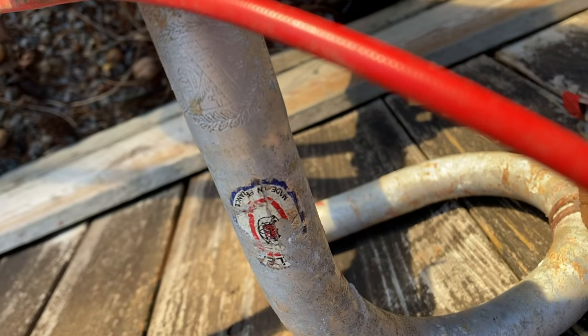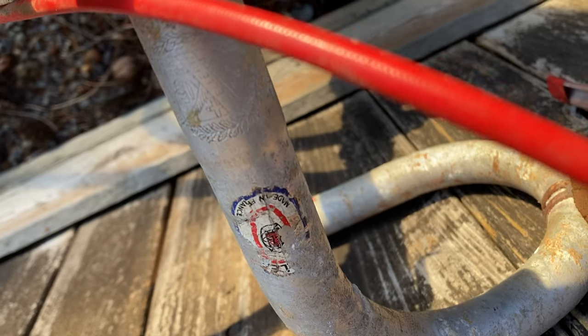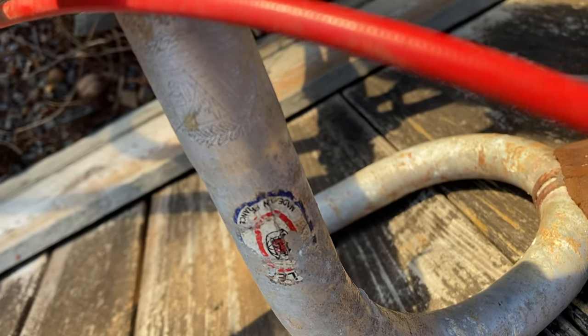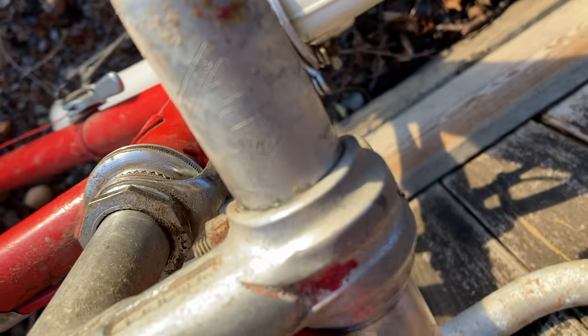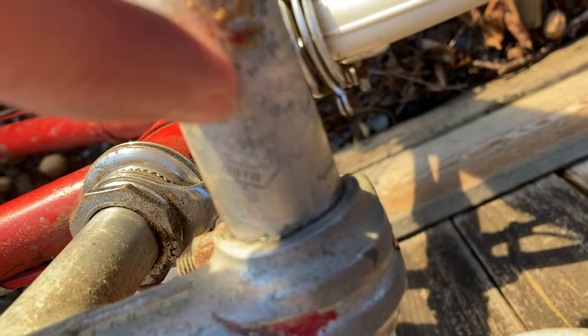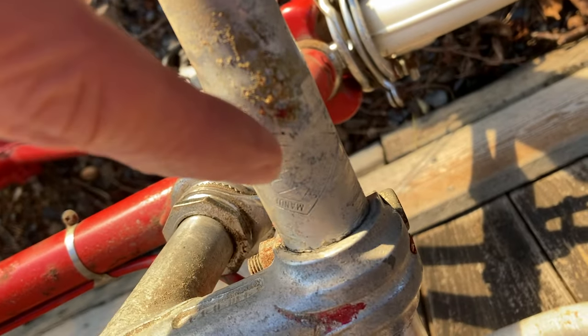Never seen a sticker on a handlebar like that before. It's Baleri handlebar with this original sticker there. Right here is the emblem.